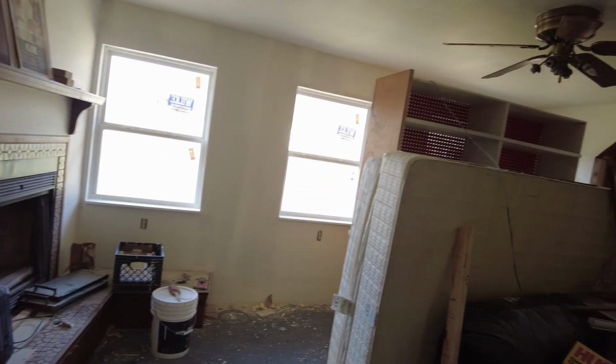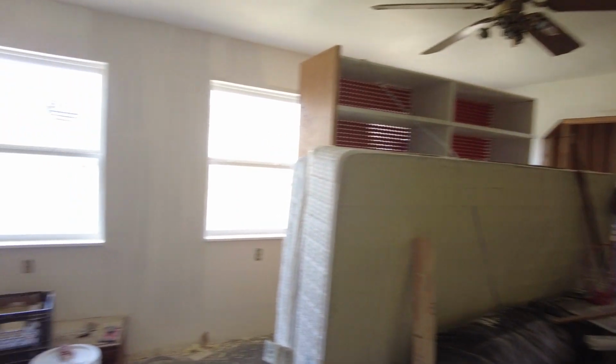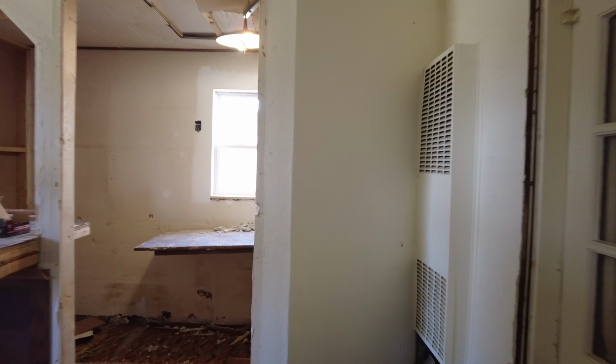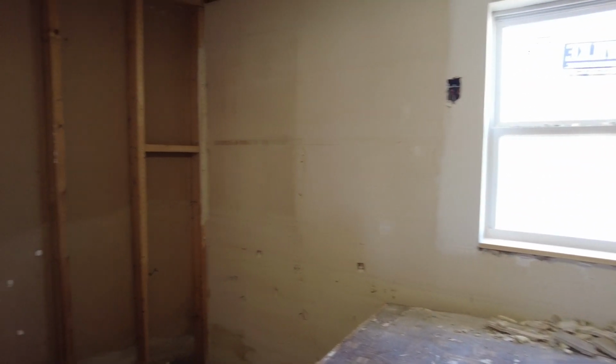So this will be a bedroom? Or no, actually, no. This will just be a big open room. Nice fireplace, will get redone probably. Yes. But this will be a whole new bathroom right here. Wow, big one too. So this is the bathroom you're creating? Yeah, the bathroom we're creating.